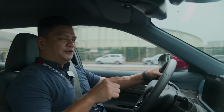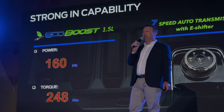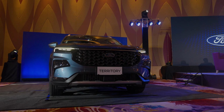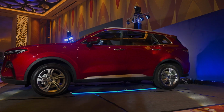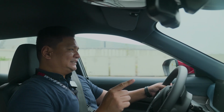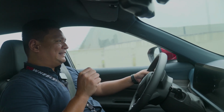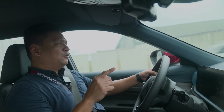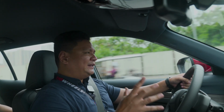And I gotta say, I'm impressed. So under the hood, you've got a 1.5 liter 4-cylinder turbocharged EcoBoost engine that makes 160 horsepower and 248 newton meters of torque. Of course, that power goes out to the front wheels here, and let's just test it out. Oh yes, I can definitely feel it. This definitely has more torque, more power than the previous outgoing model, and definitely rides smoother.